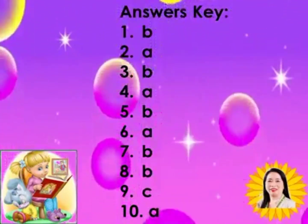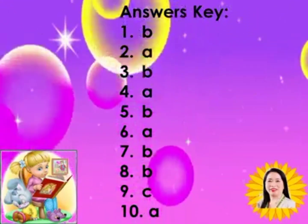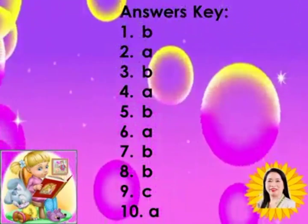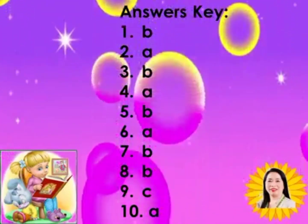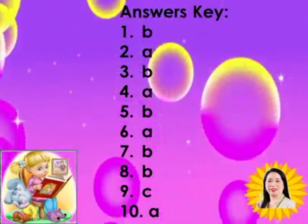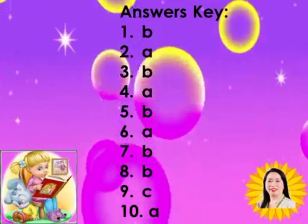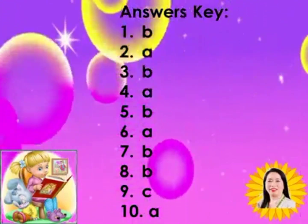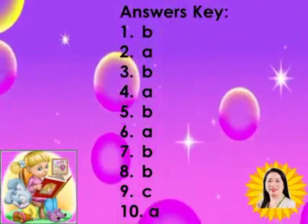These are the answers key. You may now check your answers. Very good. You can do it.